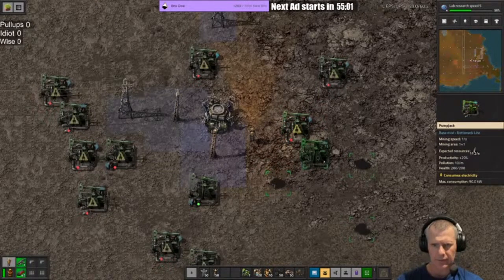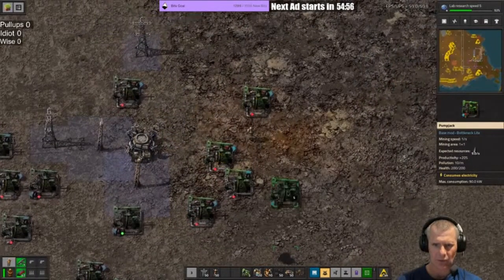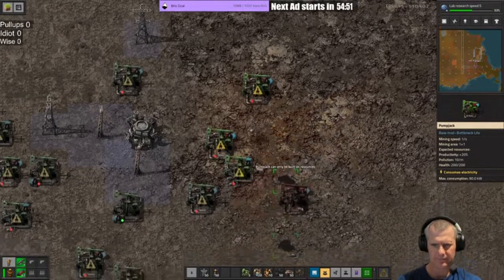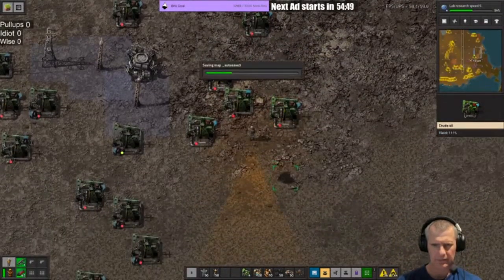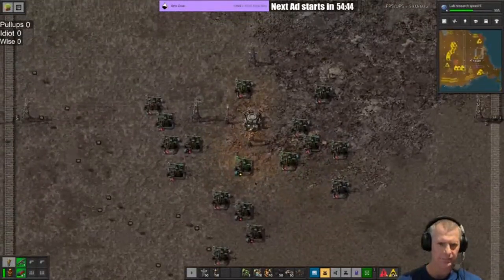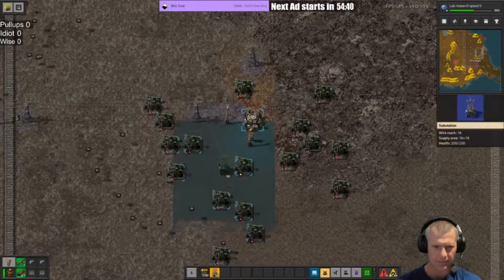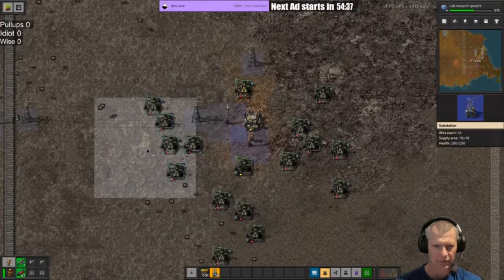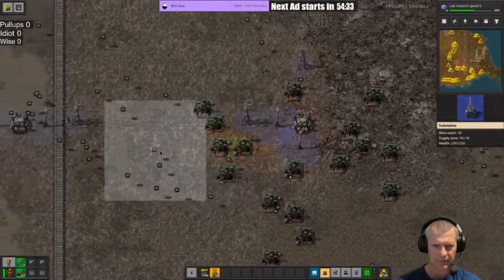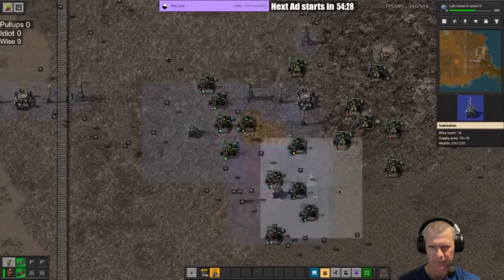I guess we could do this. That's fine. That's fine. That's awesome and fine and good and lovely. Okay. And what I normally do here is I'll usually use the substations. They get the most coverage. We'll probably have to shuffle this once we get beacons built. For now, let's just get them all running.